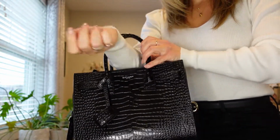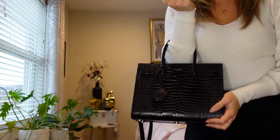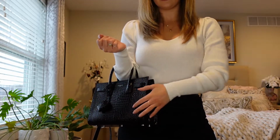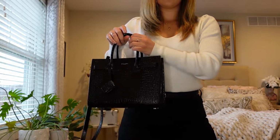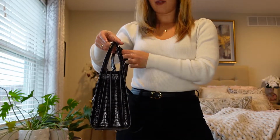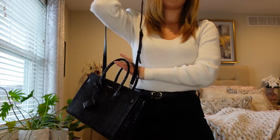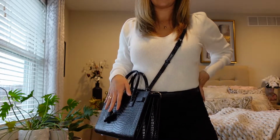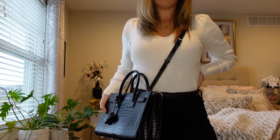So first we have the Saint Laurent. So it's very, very elegant. And it has, of course, the little lock here hanging down. And then a crossbody. You can wear it. You could also wear it crossbody, and it does hang pretty high up.